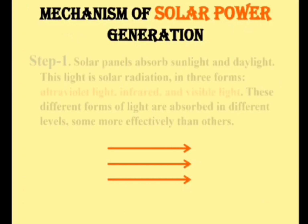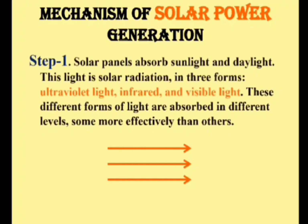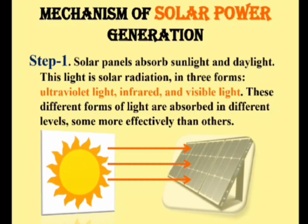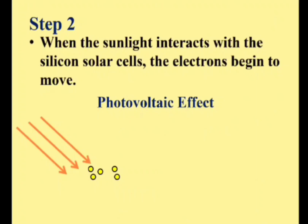Mechanism of solar power generation. Solar panels absorb sunlight and daylight. The light is solar radiation in three forms: ultraviolet light, infrared and visible light. These different forms of light are absorbed at different levels, some more effectively than others. When the sunlight interacts with the silicon solar cells, the electrons begin to move. This is called the photovoltaic effect.